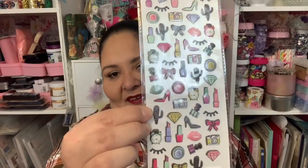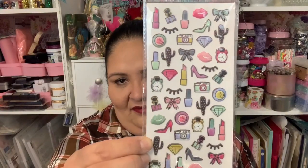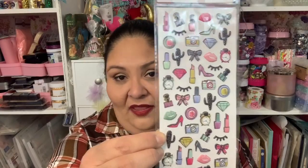I don't think I have this one, not sure, but if I do, I have a second one. It's this one here. Look at all the lipsticks and high heels and bows and cameras and all the cutesy girly items that we love to have, right? At least I do. And I know a lot of you guys do too. Then I grabbed this one because I do not have it, and it's the girls.